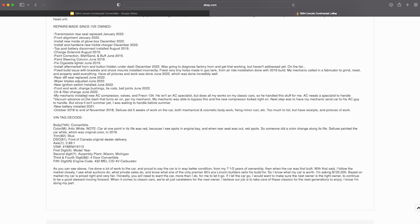His mechanic installed the AC compressor valves in Freon 134. He isn't an AC specialist, but does all the work on his classic cars. AC needs a specialist to handle the vacuum advance on the dash that turns the air on, per the mechanic. Blair Farmer in Clearwater does this stuff all the time, so you could easily have it. You could schedule with Blair to have him redo all the vacuum lines under the dash.